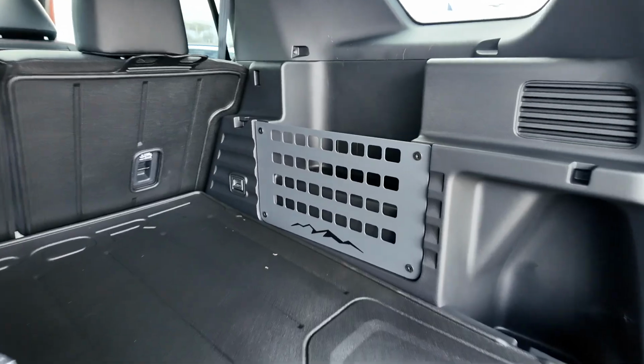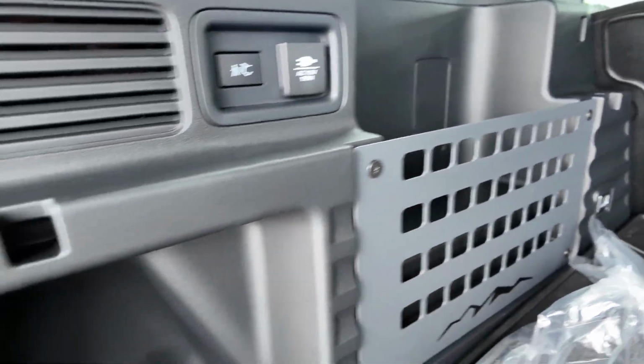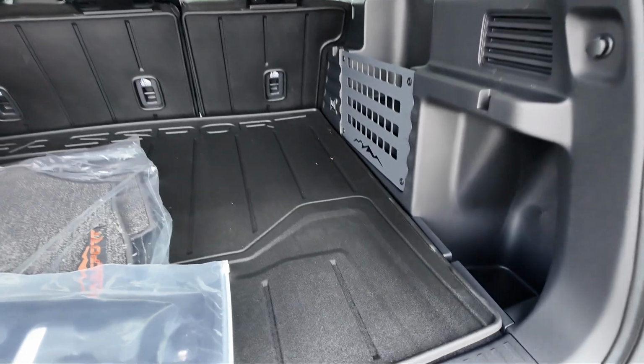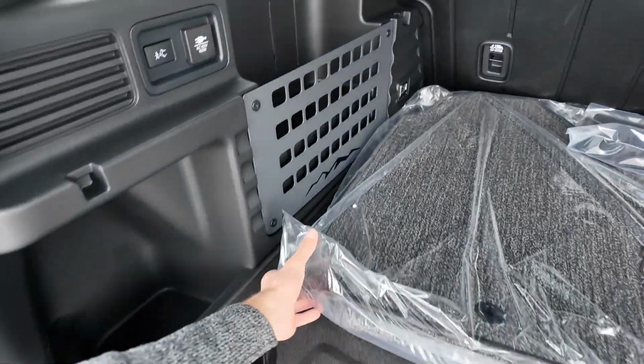This is pretty roomy. I like these openings too with this cool design for extra storage. You have that on both sides with that Trailsport logo, extra cubby storage space as well. So this is definitely super roomy overall with lots of space. We can open up the whole floor. You have a spare tire, and independently you can actually open up this left side.